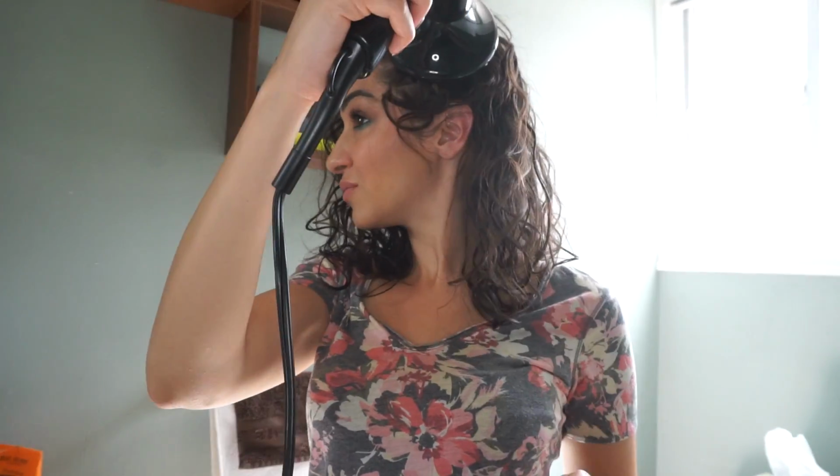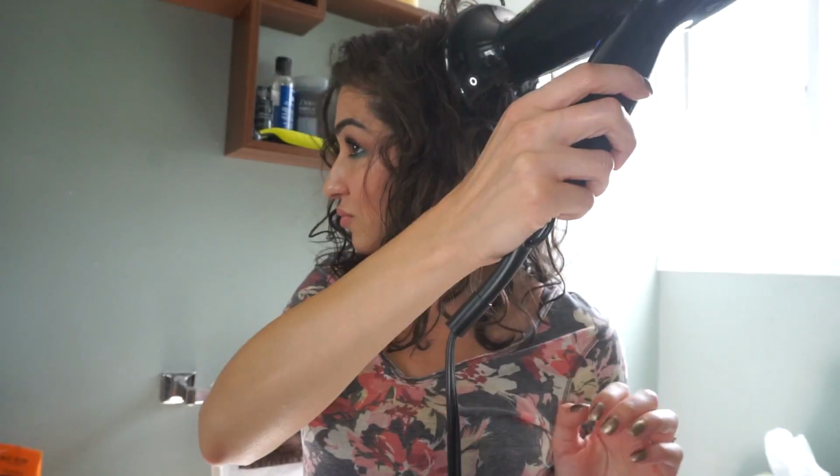So I look like a psychopath right now, but I absolutely love the volume that I got from this technique. My hair is not quite dry yet, but the underneath is pretty dry. So I'm going to continue using the same technique, and I'm going to focus on my roots this time too, so that I can have that nice volume up there.